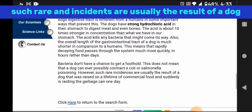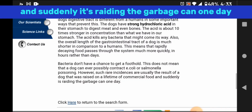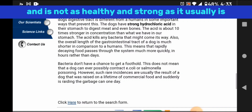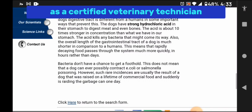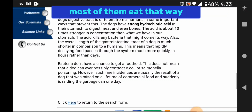However, such rare incidents are usually the result of a dog that was raised on a lifetime of commercial dry food and suddenly is raiding the garbage can one day. So that would mean that its digestive system reverted and is not as healthy and strong as it usually is. Because from what I've seen as a certified veterinary technician, most of them eat that way.